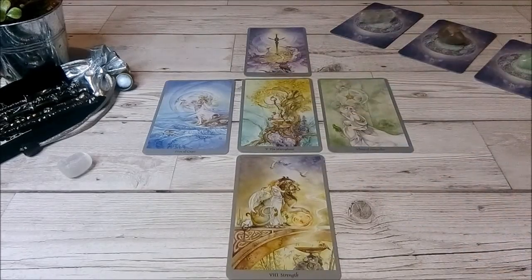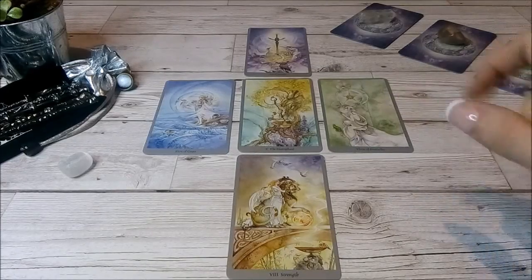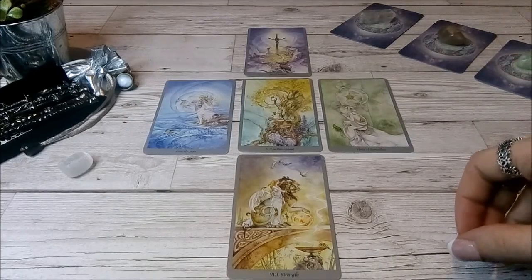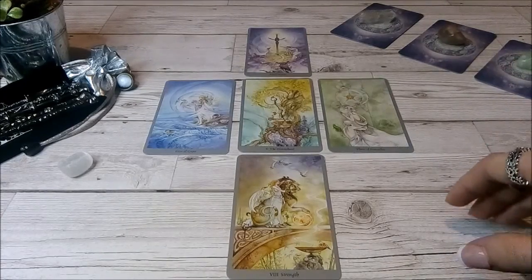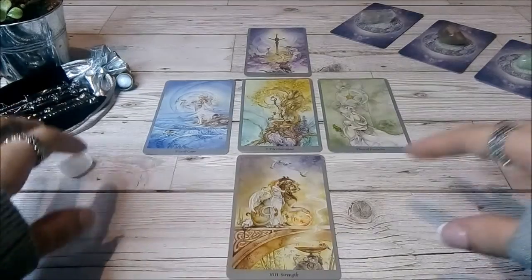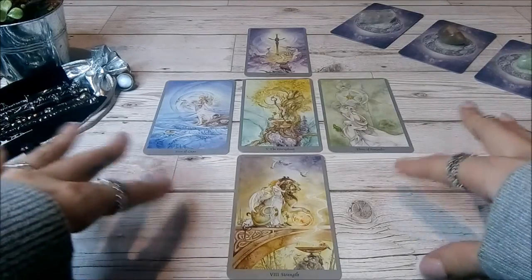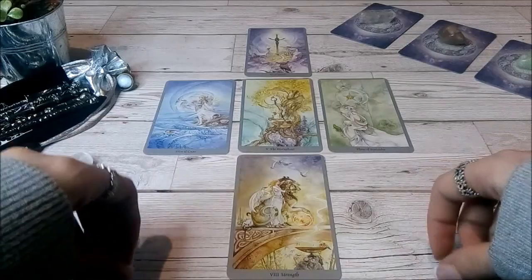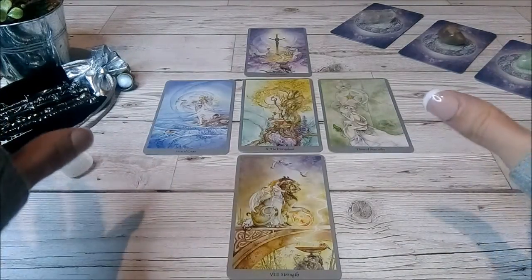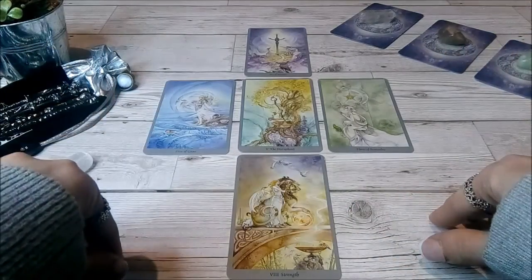So, in this particular deck, to me, the Hierophant looks really grumpy, super, super grumpy. He's set in his ways and doesn't really like to change. He's very much stuck doing the same thing, has been doing the same thing for years. He's looking the same and he's been thinking the same for such a long time that he's just stuck and set completely in his ways.